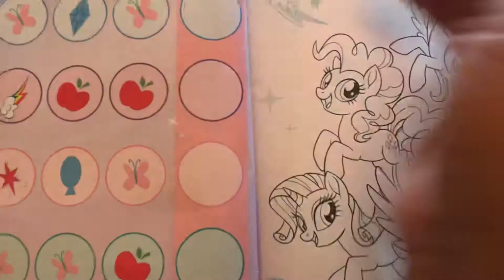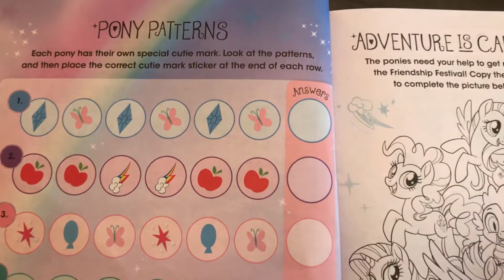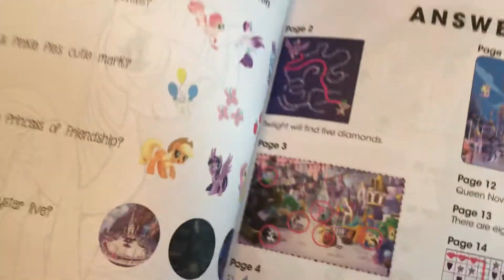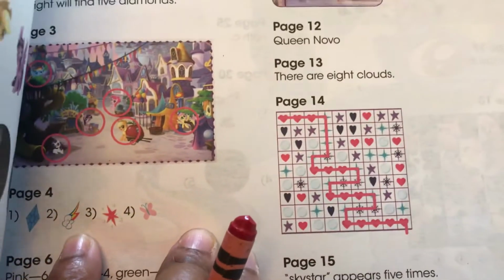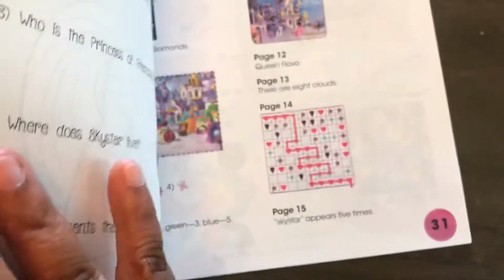It says, each pony has their own special cutie mark. Look at the patterns. Then place the correct cutie mark sticker at the end of each row. So I'm going to go to page 31 and cheat again. Yep, so page 4 is the star. Okay, let's get the stickers. Where the rest of the stickers at? They playing with me. So, okay, we got this one.